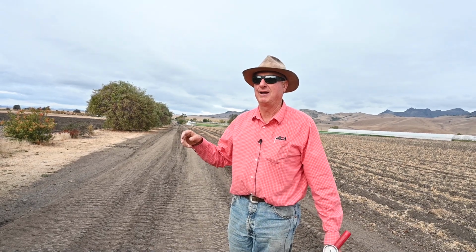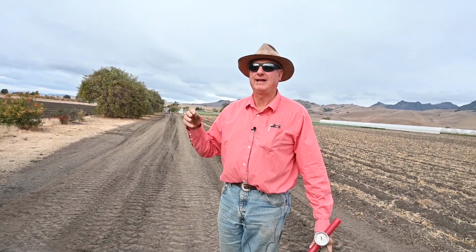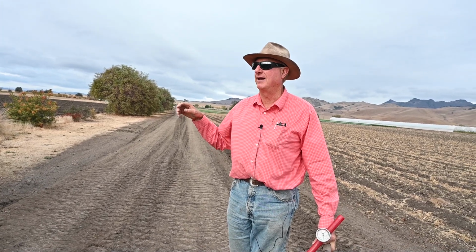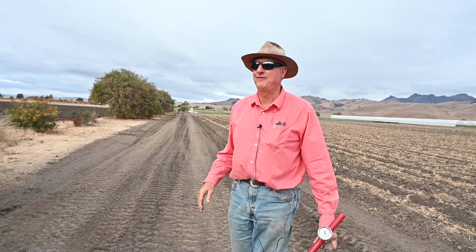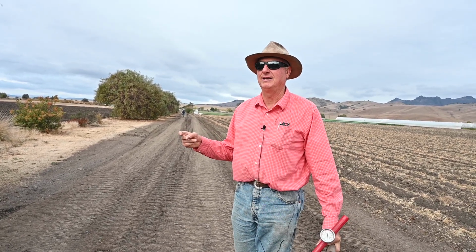And coffeeberry in the spring. We'll have some of the buckwheats in the late summer. Cilantro to flower and white dill. Those are all attractive to beneficial insects.